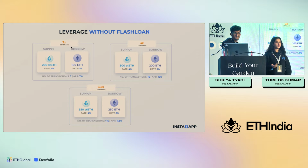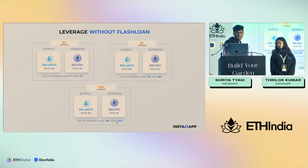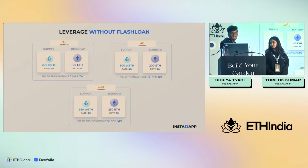Let's say you want to increase your reward even more and go 3x or even as high as 3.5x leverage, which is the maximum you can go. It takes almost 16 transactions to go 3x leverage, but your APR at the same time increases to 10%. And in 3.5x, it's almost as high as 12%. Oh, but I would really like to have more than 11% here.